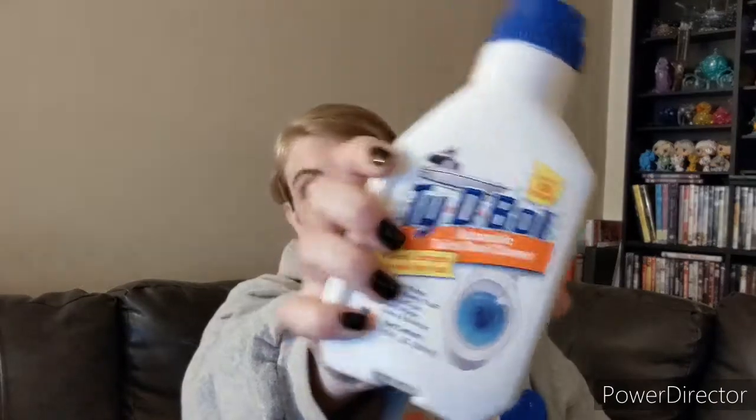I got these Tidy Bowl automatic toilet bowl cleaners. Blue water with every flush. Helps fight hard water stains and build up. Lasts up to 300 flushes. So it probably lasts about 10 flushes. I got two of those, one for each bathroom.